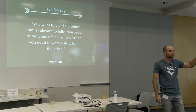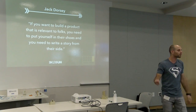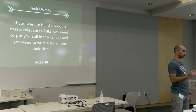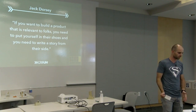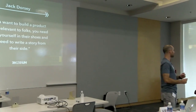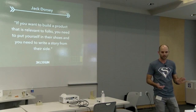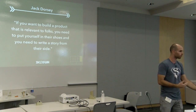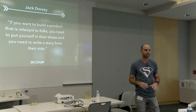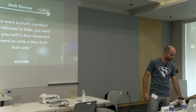Everybody know who Jack Dorsey is, Twitter CEO and founder. He says if you want to build a product that is relevant to folks, relevant to these customer segments, you need to put yourself in their shoes, okay? And you need to write a story from their side. That's a tactic that he uses. And the story can be in a number of different ways. Like agile methodology in terms of development, people use user stories through different cards or whatever that they're able to go from. It just depends on the definition.